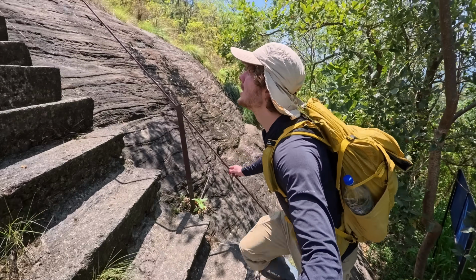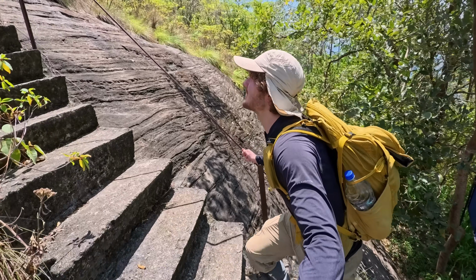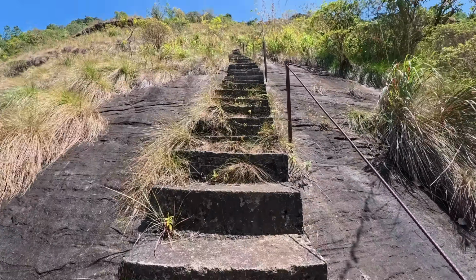Oh. Yeah, I don't trust this. This line has not been used for a while. It is rusted and barely hanging on. I think I'll just trust my own hand on the stairs.